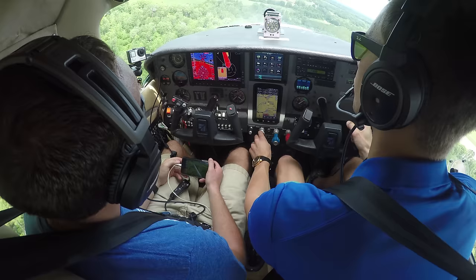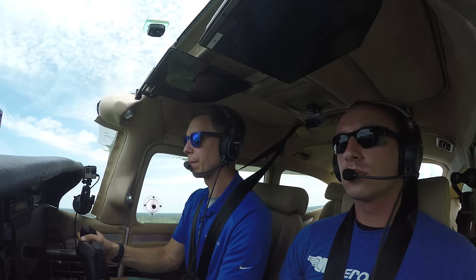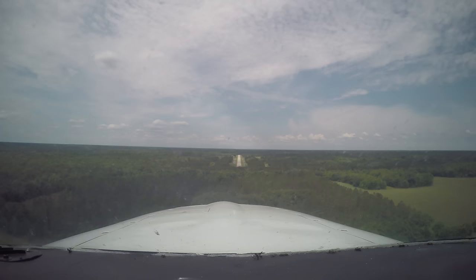Look, you can't see the numbers. No, you can barely see the 500-foot. Yeah, I mean, that is like the ball you could hit. All right, going 20 degrees of flaps. Managing my airspeed a little bit better here. I just want to clear those trees. I see them.